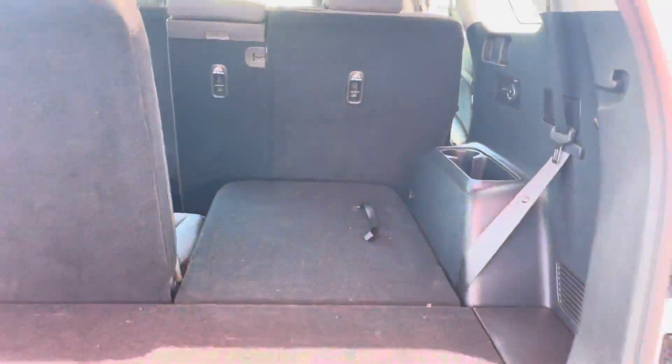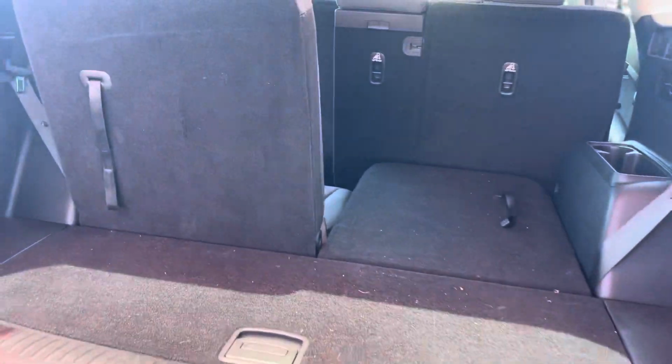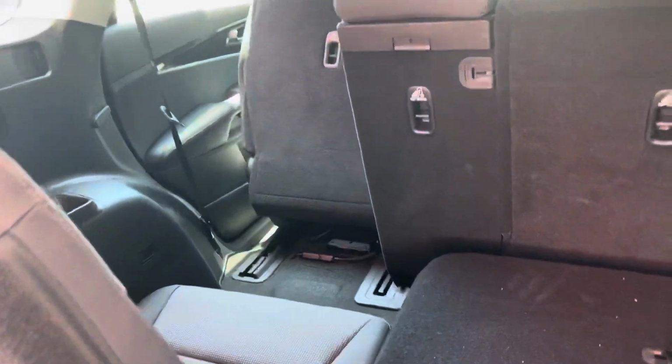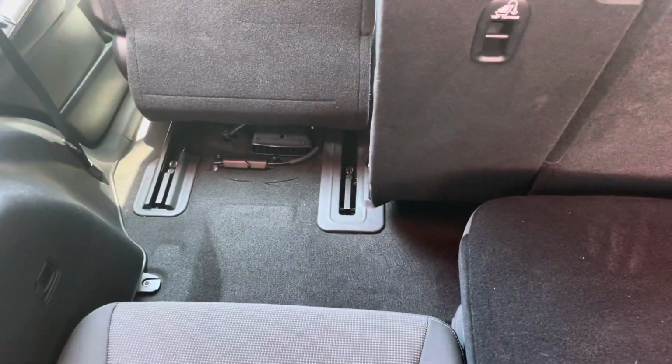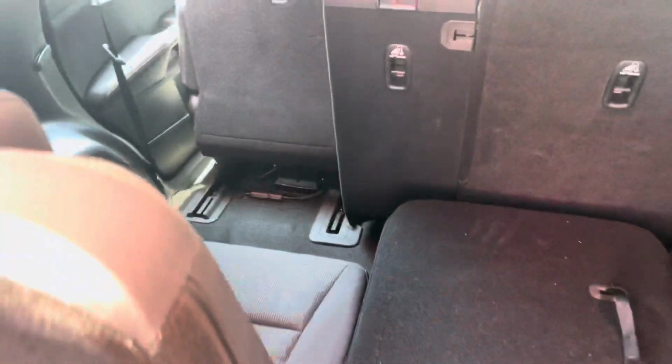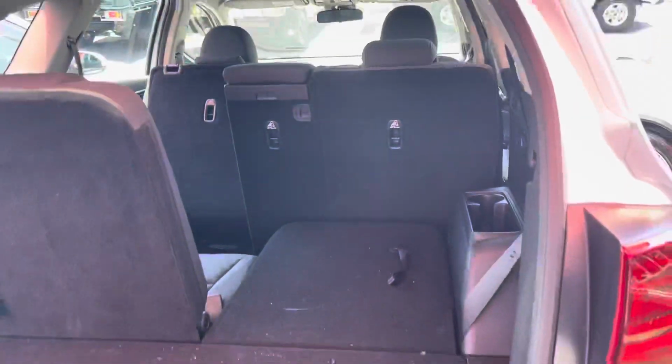You can see the space that you've got, with one of the seats folded down and one of the seats folded up. Just by looking at the well, you still have plenty of room there if you have to have some kids sitting in the back as well, Kate and Grant.